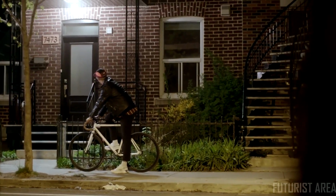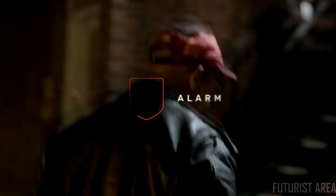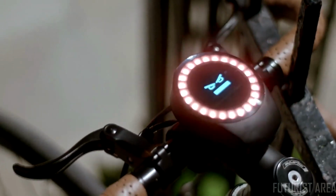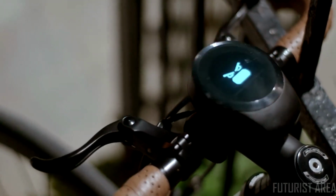Yeah, I'm also connected to your smart home to make your life easier. I'm always on guard. If anyone tries something funny, I'll bark loud. I mean really loud.